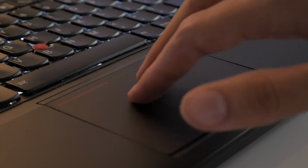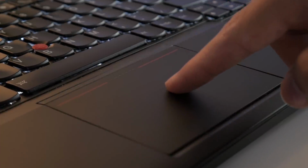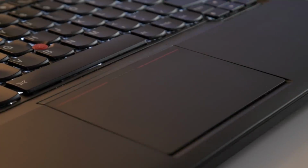The ThinkPad has really fantastic tactile feedback with a very long trackpad travel, so you get very satisfying clicks, but the MacBook has many more gestures and the tracking is a lot smoother, so I'm going to give this point to the MacBook, but keep in mind that the ThinkPad is still fantastic.